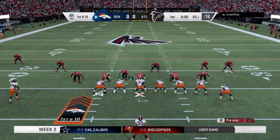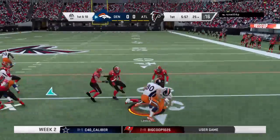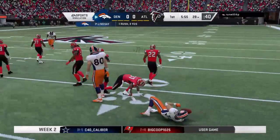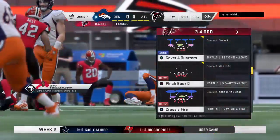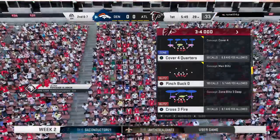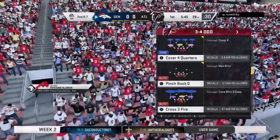They'll run for the first time with Phillip Lindsay, and he'll be upended at the 28-yard line. Just a 3-yard gain there. Well, I think that's what they're going to need to do here in the first half. You've got to take some pressure off of this young quarterback, and no better way to do it than to establish the running game early.